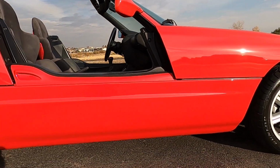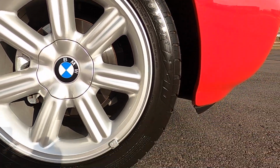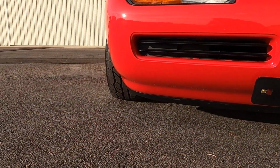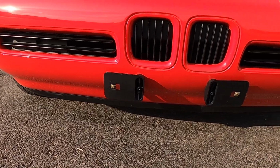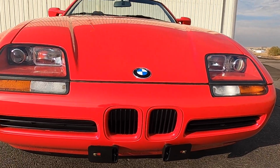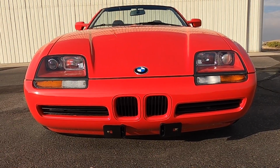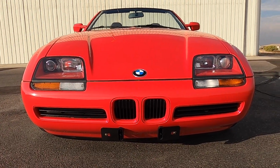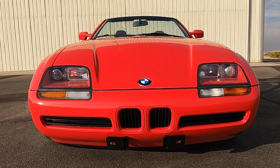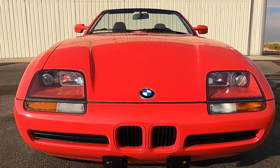So moving along the bottom edge here, front wheel. Lower front valence. Some of the smallest grills, maybe other than the M1, that ever found their way onto a BMW. Quite the contrast to the modern BMW. There's a little bit of condensation in the marker lights. We did wash this earlier today to prepare it, and then there's been a pretty dramatic temperature change, but that's actually the first time I've seen that in the month or so I've had the car, so I expect that will dissipate.